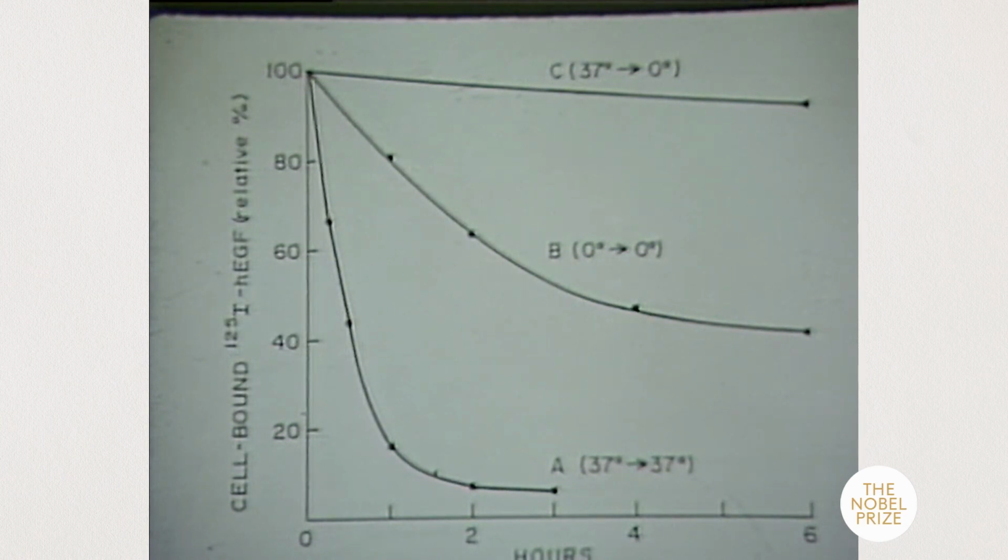Last experiment, if you follow. If you take the cells, add the hormone at 37 degrees, wash it away, incubate at 0 degrees, nothing comes off. Our conclusion from this was that at 0 degrees, the hormone stayed on the outside and can dissociate off. At 37, it went into the cell and was destroyed. If we bound at 37, it went into the cell, you put it at 0 degrees, it couldn't be digested and it couldn't come off, and it just sat there.